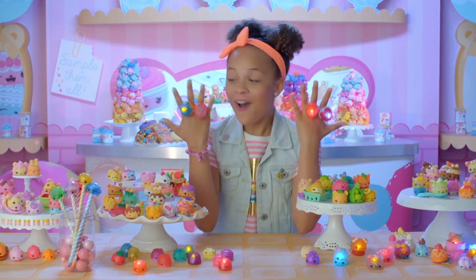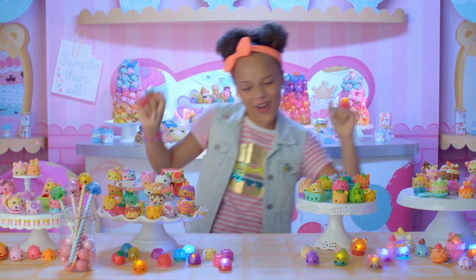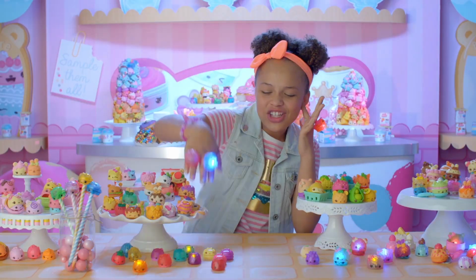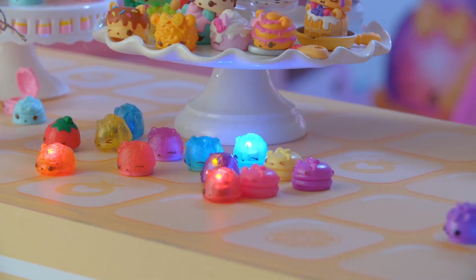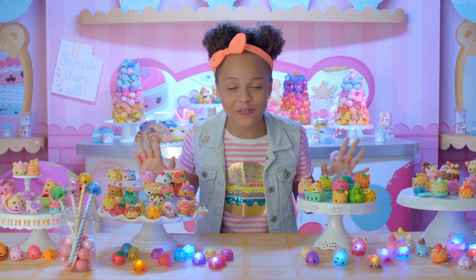Hit it. Wow, it's like a dance party in here. Woo! I can even wear them. Series 2 lights are so cute. I had no idea Num Noms had moves like this.